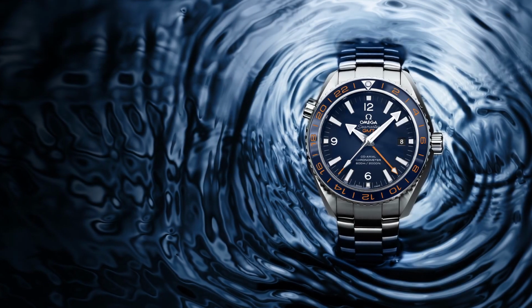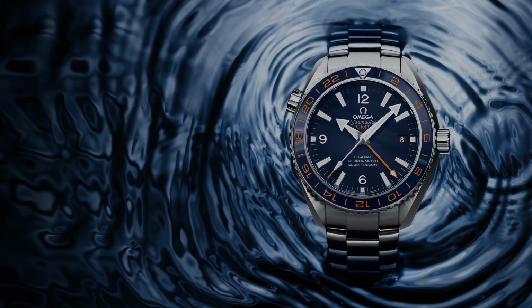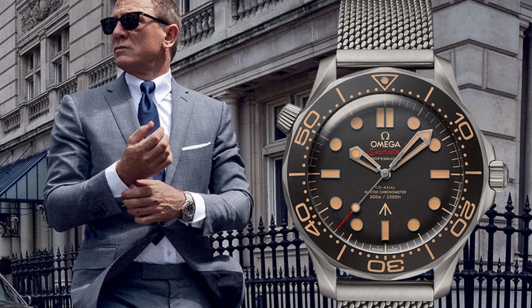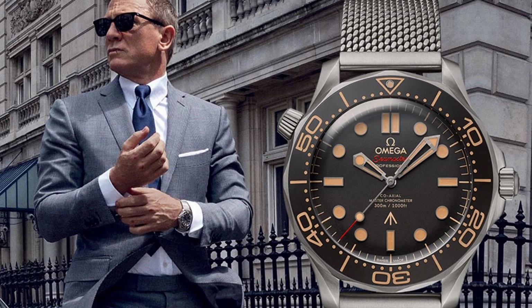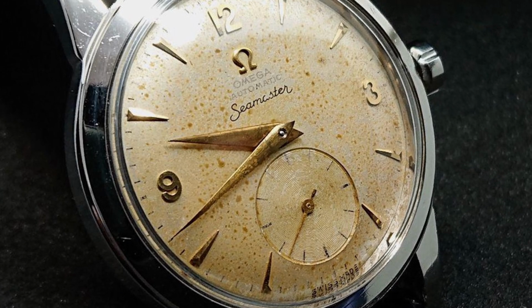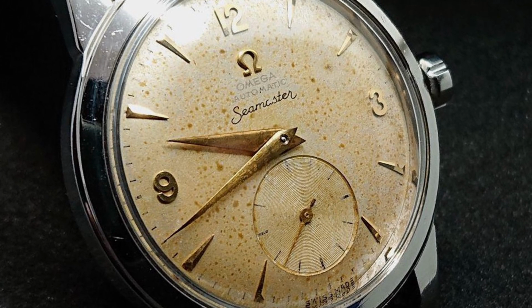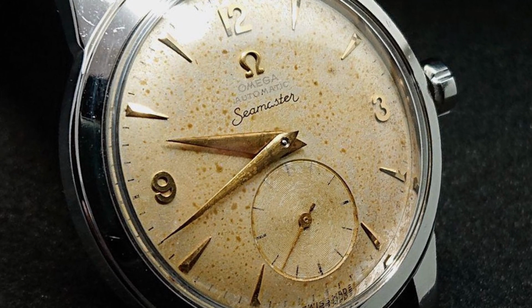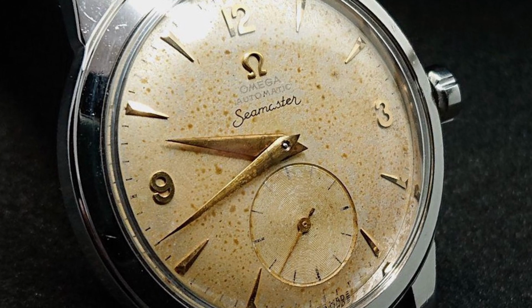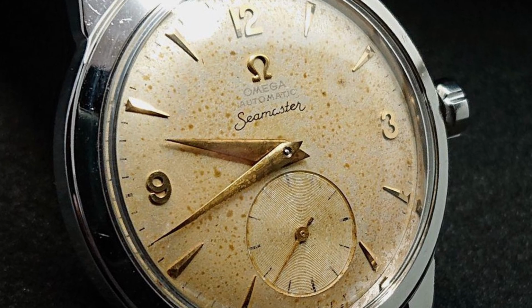The Omega Seamaster Professional is another highly regarded diver watch, known for its association with the James Bond film franchise. This timepiece debuted in 1948 to celebrate Omega's 100th anniversary. This early Seamaster was based on designs of a special watch made for pilots in World War II and came in two variations, one with center seconds and another with small seconds at the bottom of the dial.